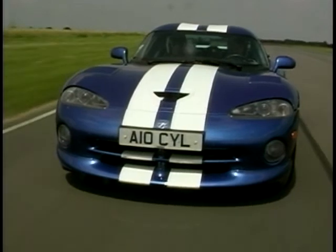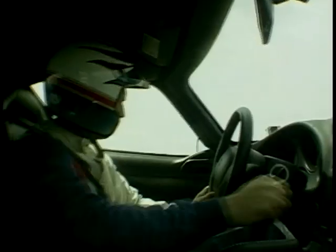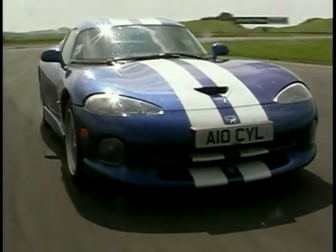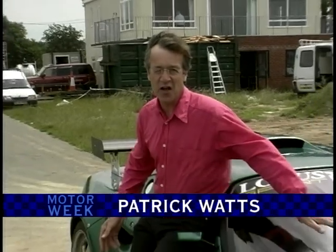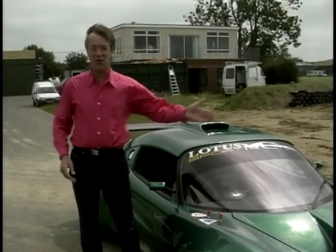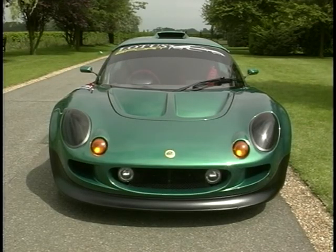How many enthusiasts out there would sell their mothers to drive a prototype race car before the car's gone into production? Imagine driving the Viper before the manager's decision to go ahead with the production car. Or a new Lotus perhaps. This is the new Lotus Sport Elise, and tonight you'll see it moving for the first time on your TV, an exclusive. From the front you'll see it's got lots of aggression.